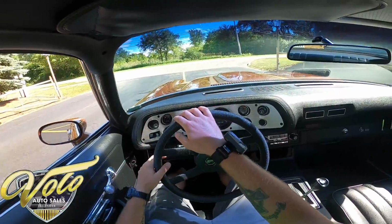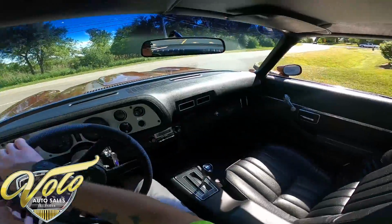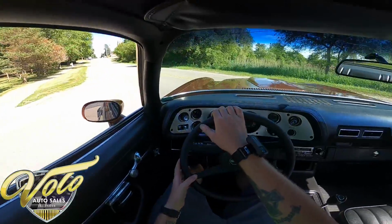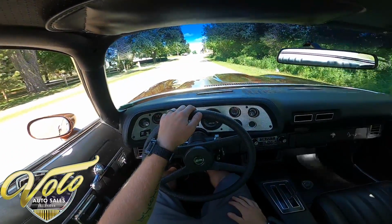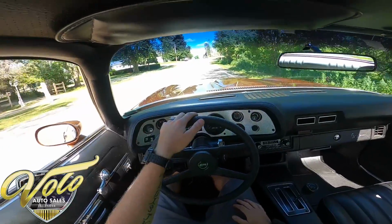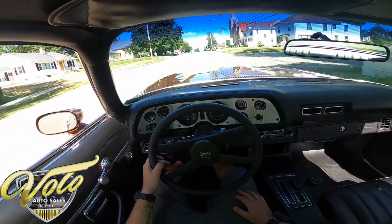Since this is my first time getting out on the road, I'm gonna kind of take it smooth and slow at first, get a feel for it, and then later on in the video I'll get on it. Power steering, power disc brakes, even has a cruise control.